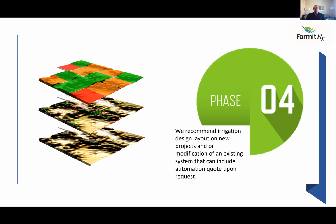So the idea being that if we have an open project where it's a new planting, we can come in and we can design an irrigation system that matches soil variability, we can do that. Now, there are a lot of variables that go into determining whether or not we could do VRI and whether we should. So we look at the economics of it, not just the cost of the system, but is there enough difference in variability to justify an extreme VRI system? And that's what I would call it.